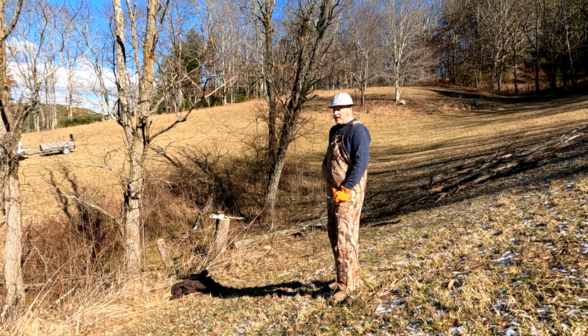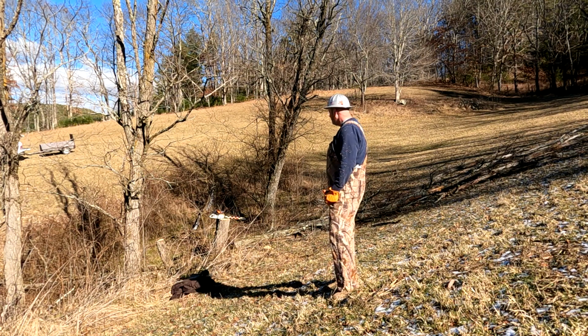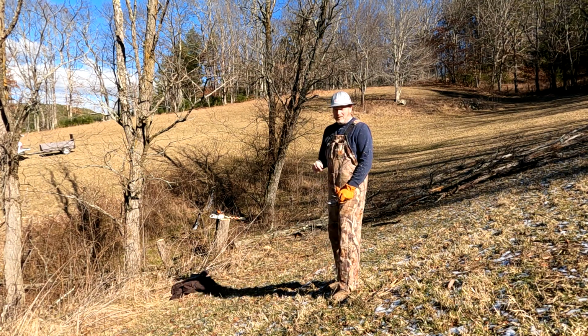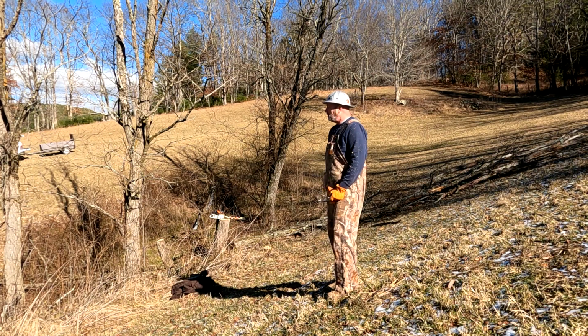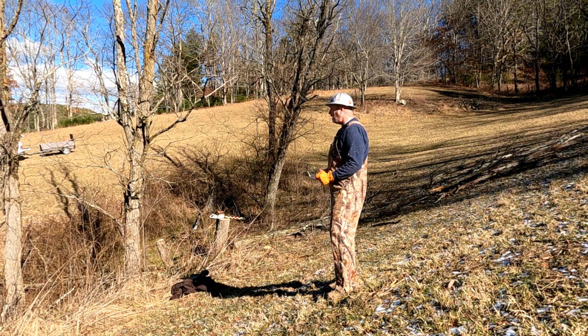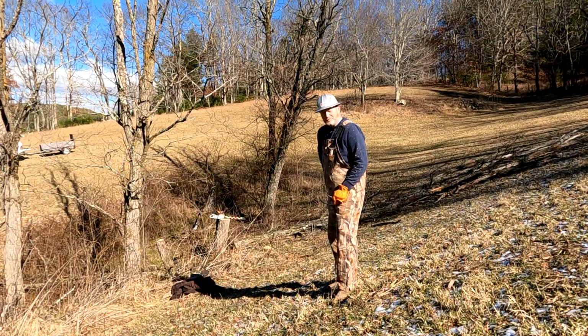So we're going to start with bucking up the one that started all this mess, the one that fell over, got blown over. We'll get it limbed and then start bucking it to length and start working on these other ones. That last one I dropped is going to be easy to get to. The two down in the ravine, not so much, but we'll get busy and get after it.